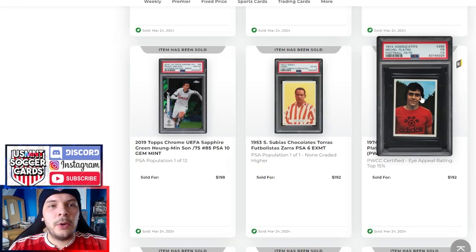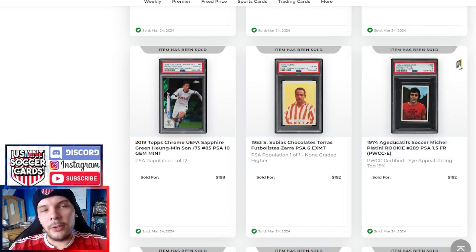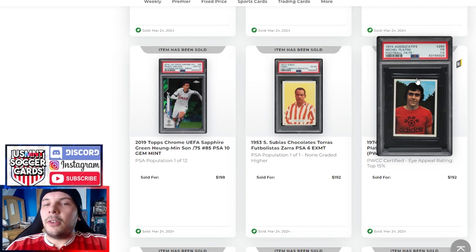Nonetheless, that goes for $192. Pretty high price, but I think that bakes in some of the crack and resub possibility that might be there. Also, PWCC Eye Appeal sticker never hurts. There's been some discussion in the vintage Discord, especially about PWCC Eye Appeal stickers.